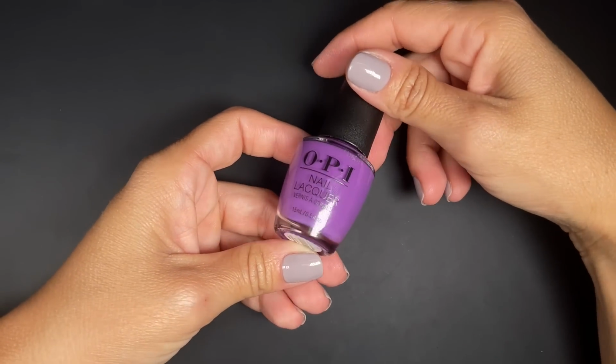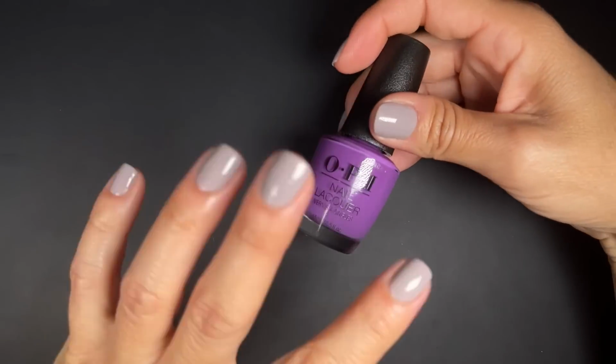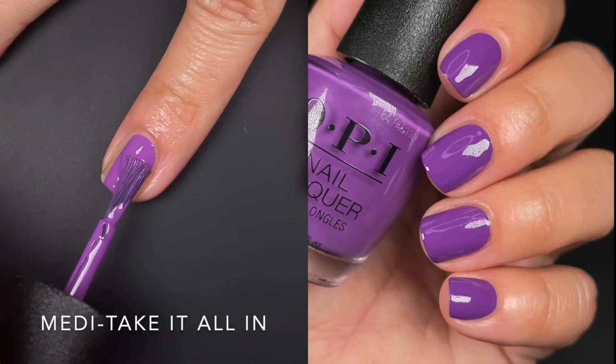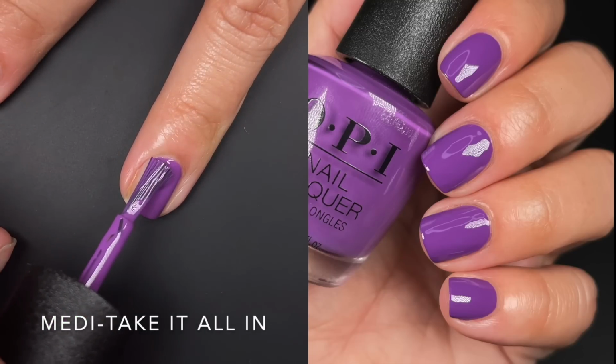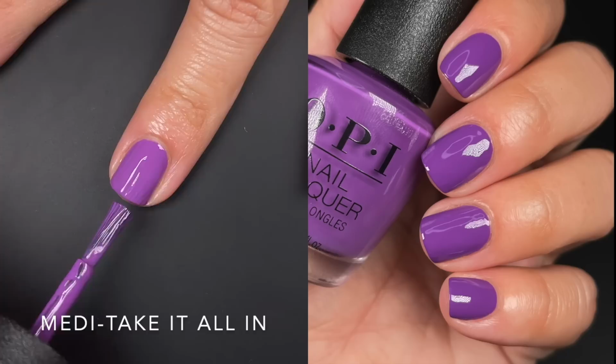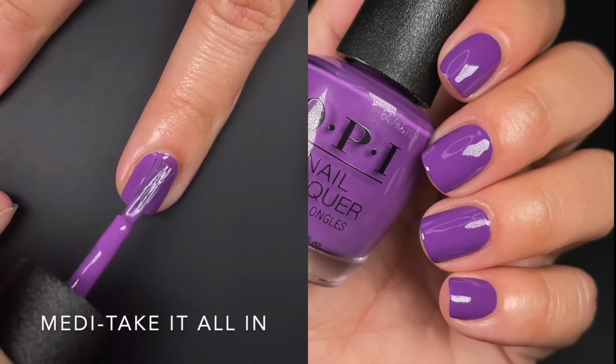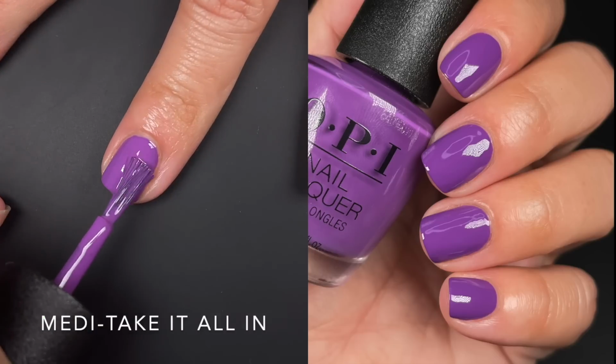Right, up next we have MEDI-TAKE It All In. This one's a perfect formula. You know, it was 2 coats for me, but it was just so easy to apply, so nice to work with. Really amazing coverage of 1, as you guys are gonna see in the live swatch. But I did do 2 just to wrap it up and make it more perfect, you know.